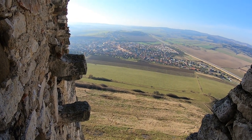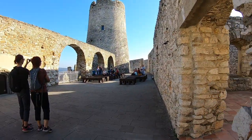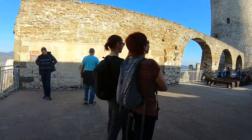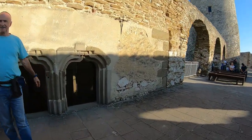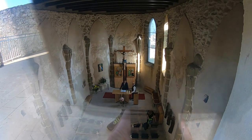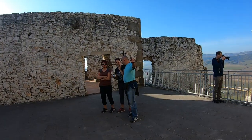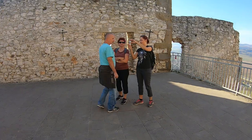Besides its residential and military buildings, each medieval fortress had places for the spiritual consolation of its inhabitants. The first Romanesque chapel, built at the same time as the palace, did not survive. The present chapel originates from the period when the castle belonged to the Zapolsky family. This family received Spiš Castle in the second half of the 16th century from King Matthias Corvinus.